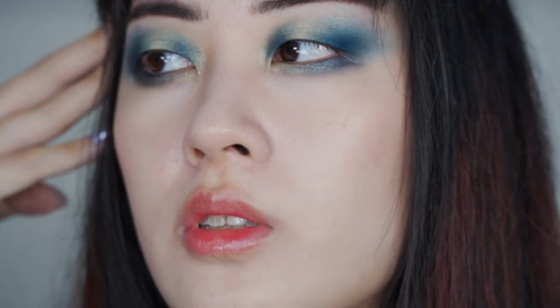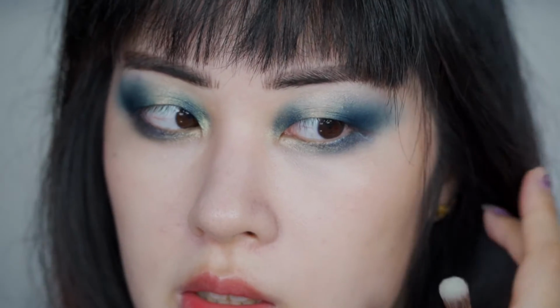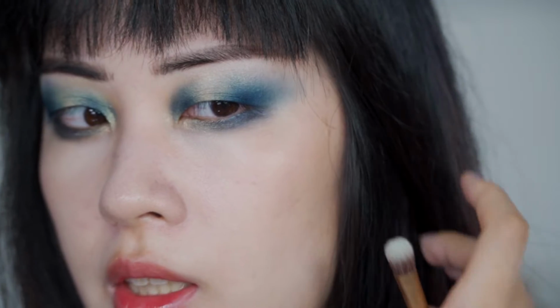And you can see that the blue on its own without any assistance actually blended out really nicely. Like, I'm not gonna go into another shade to blend out the blue. I think the blue blended by itself.